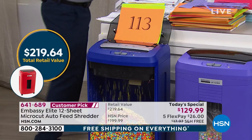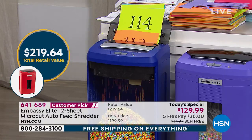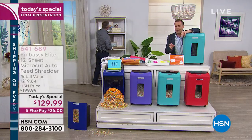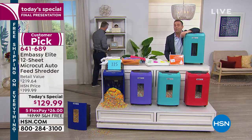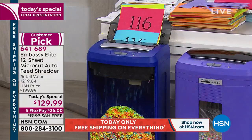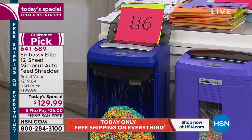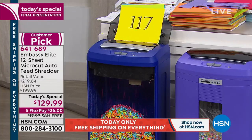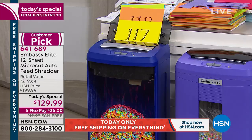So the opportunity is through the roof. So just remember, if ever the time comes, maybe it's not tonight, but maybe the time comes in the future where you want to buy a shredder, insist upon a micro cut, not strip cut. Don't settle for cross cut because Bill, the industry leader, is microcut. And that's just it. And the thing is, you're investing in a great quality brand.